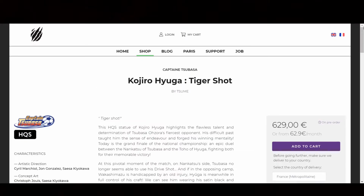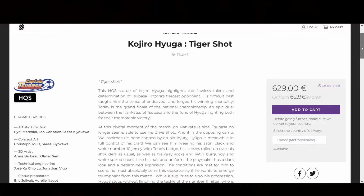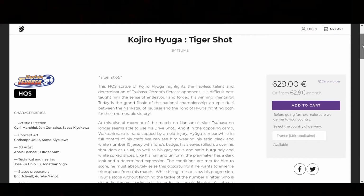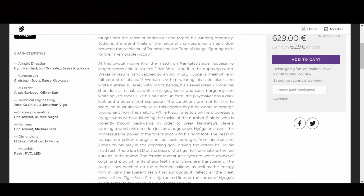And I want to get into the pieces now, and I want to show you first the Kojiro Hyuga, the Tiger Shot from Captain Tsubasa. This is 629 euros, which comes out technically to around $800, of course, plus shipping. They offer a payment plan. This has been on pre-order, I think, for a couple of months. So for some reason, it hasn't done as well, but this is the first piece in this collection. And you can choose the delivery country. Actually, US is included there, which is good.